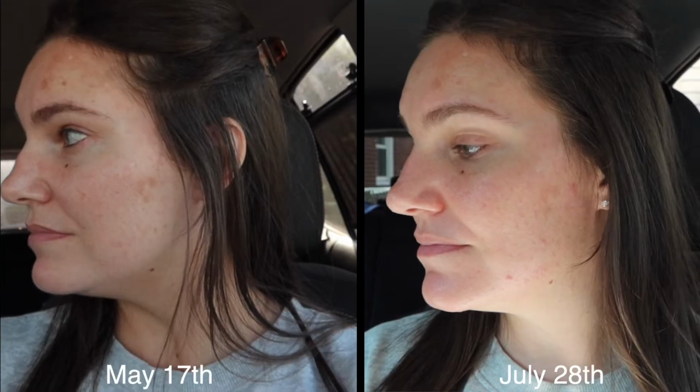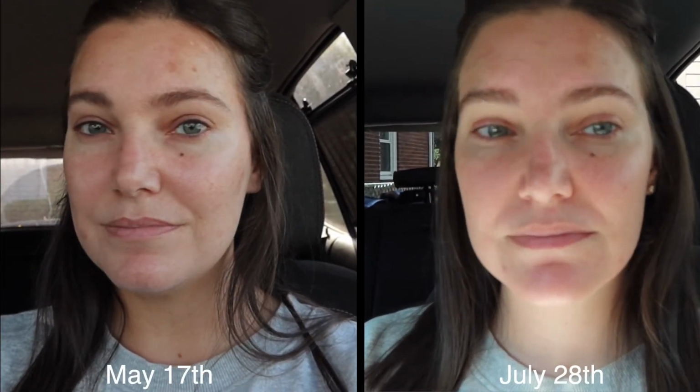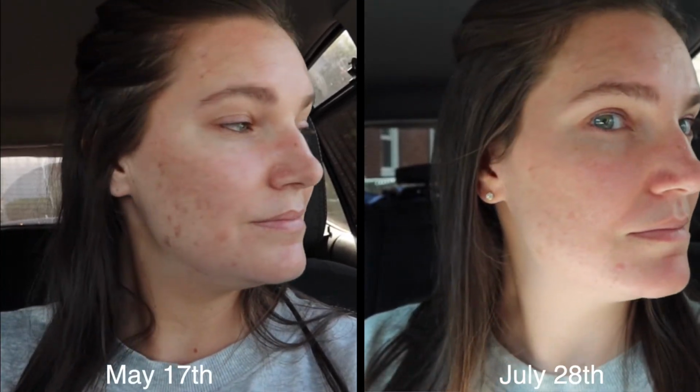It only felt right to come back into my car to show you my after clip. So here is what my skin looks like now. This is acne, that spot right there. And so is this spot. But my main concerns were right here, and then up here. I tried to get my before and afters from them directly, but I was not able to. So these are my before and afters.